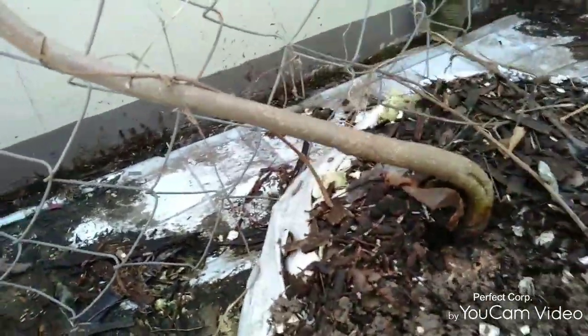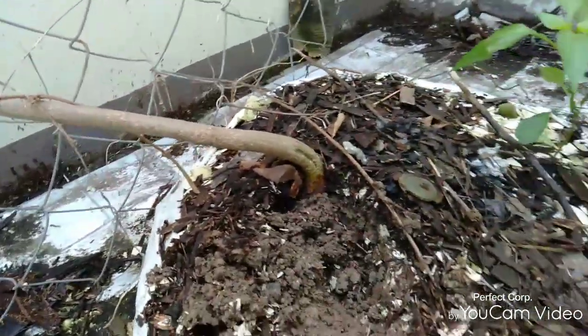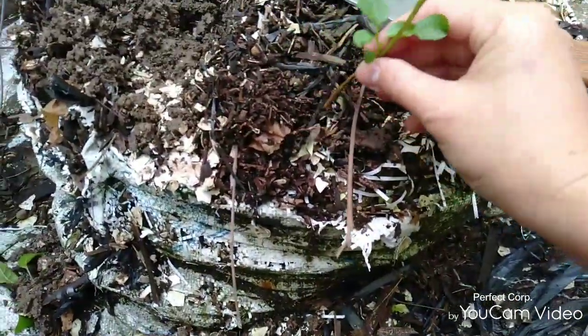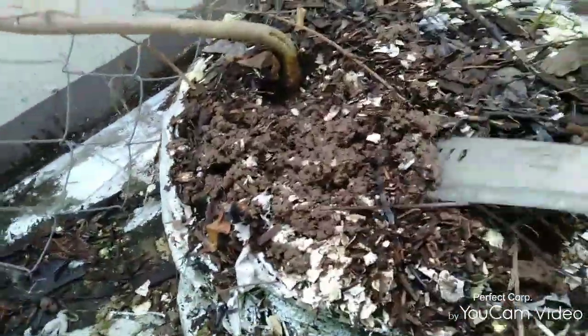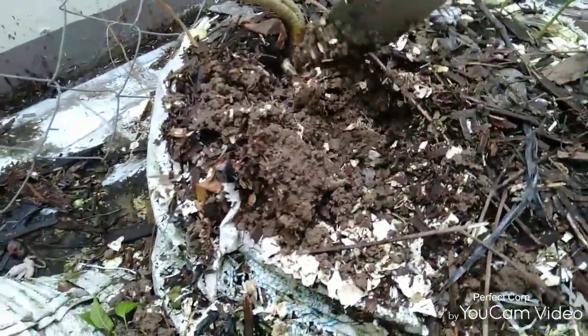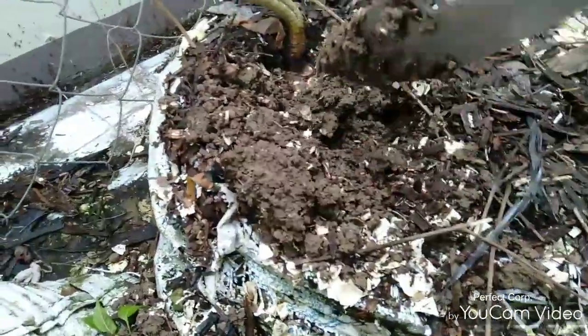Wow, got that big. This one, I think I will be saving this one. I will be replanting this. I'm sorry, guys. Today is not really planned. I'm really trying to rush this one so that it can't be soaked too much by the rain that has been pouring these past few days. February is still a rainy month here in the Philippines.